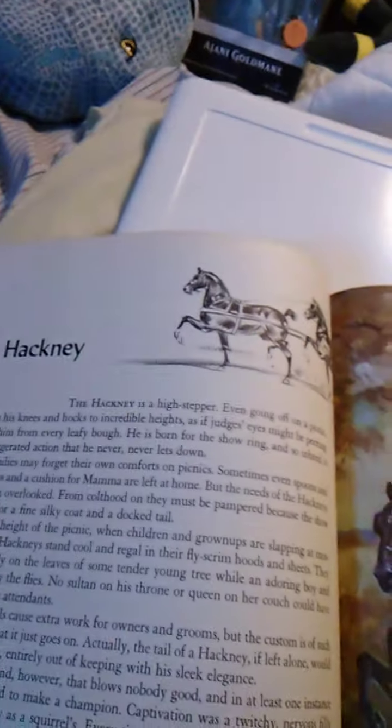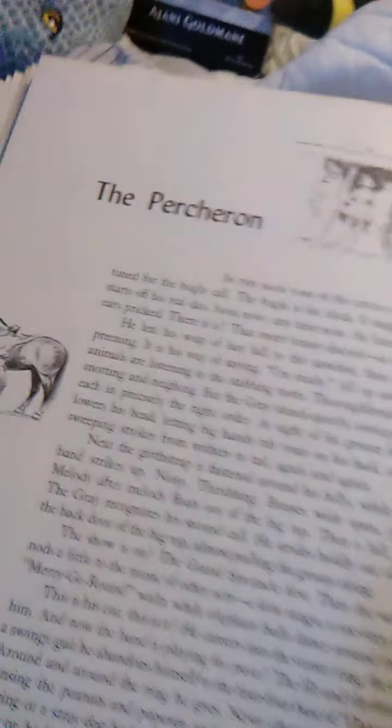Now, in the last one, we talked about, I don't know, I just did the video and I don't remember what we talked about. Oh yeah, it was about the Hackney and the Percheron. So we are to the draft horse section of this book, and if I'm not mistaken, the next one that we are going to be reading about is the Belgian.